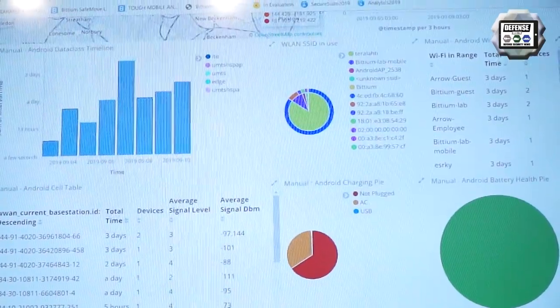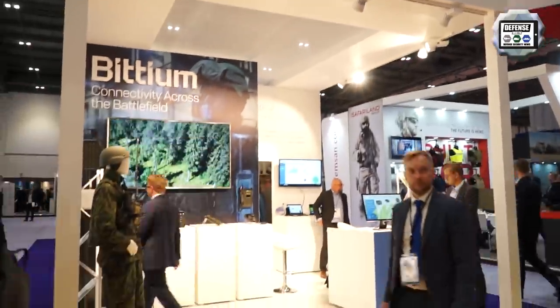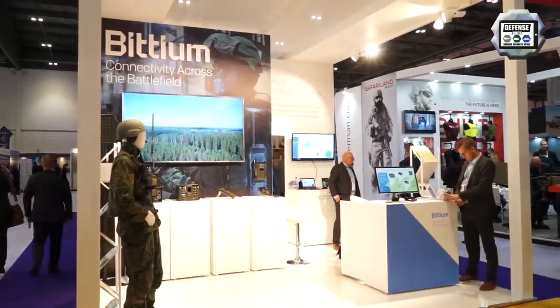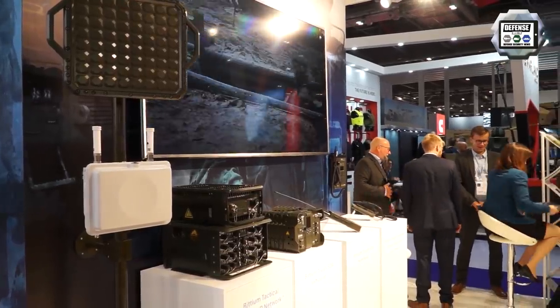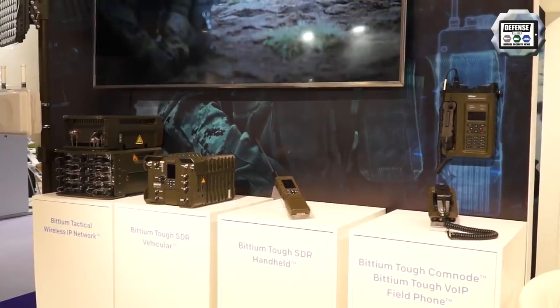For the customers, we also have a backend solution, which we call Secure Suite, which provides the mobile VPN, the device management, and other advanced functions, so you can control and monitor the devices in the field. And that's what we offer. They are all designed and manufactured in Finland.